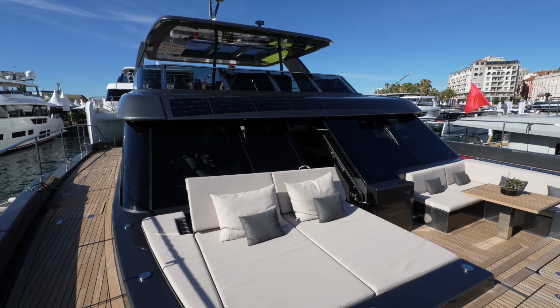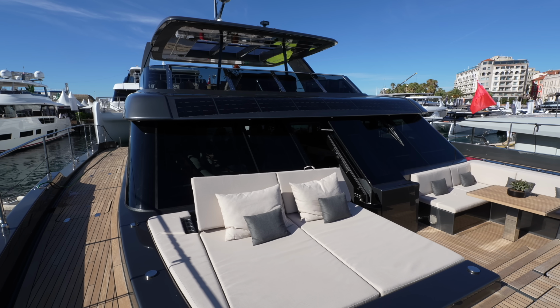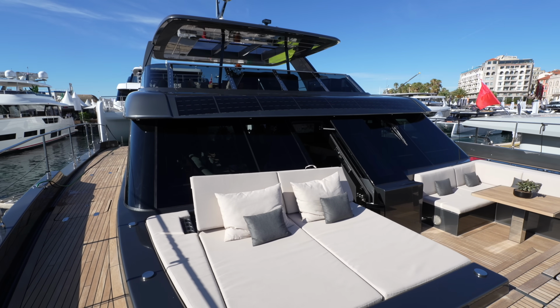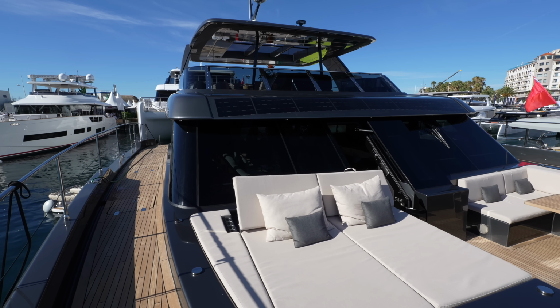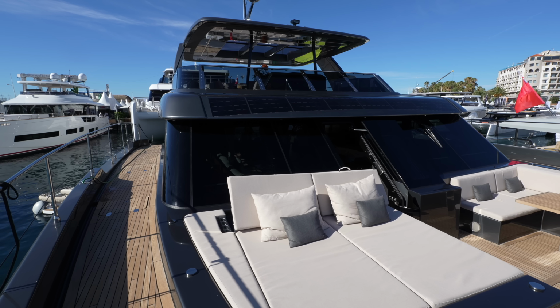Today we're going to be touring a debuting yacht at the Cannes Yachting Festival. I'm standing on the foredeck of a Sunreef Power 60 Eco. Now the Eco designator means this is an electric yacht, and I'm going to explain how that system works a little bit later on. You have tremendous range on this yacht. It's very efficient as well, so I think you're all going to really enjoy this one.